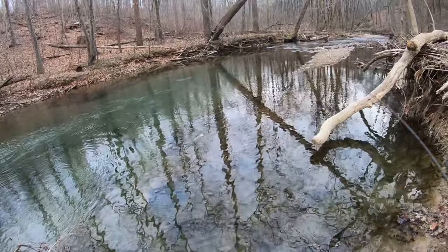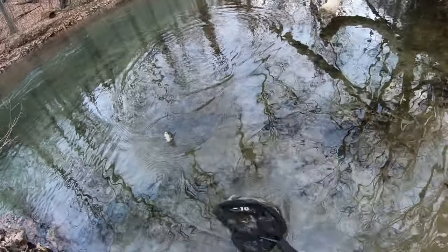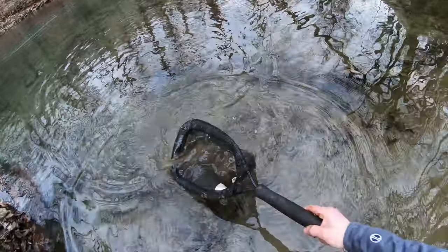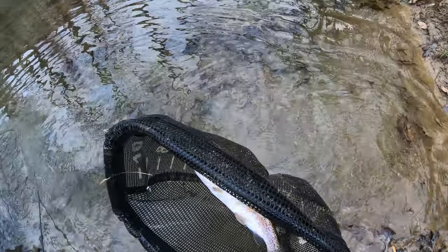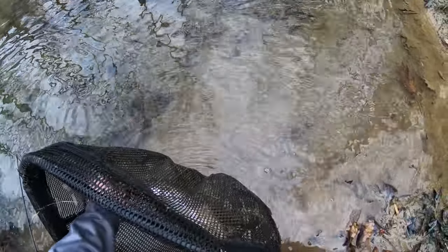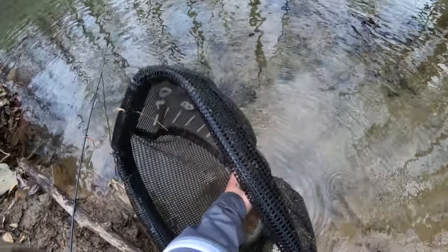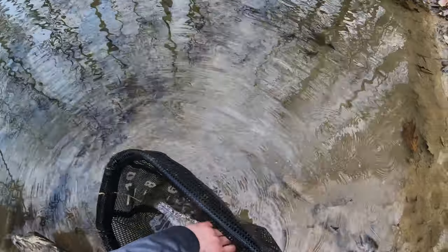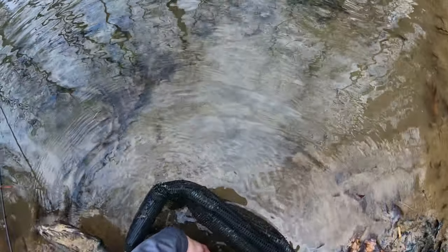Oh boy, this guy. I don't think I caught this guy yet. Nope, I don't think I got this guy. Get over here, buddy. Man. All right. Another nice trout right there. This hole is absolutely stacked, guys. I cannot believe how stacked this hole absolutely is. Ew, he's an ugly fish, though. He isn't as pretty as all the other fish I've been catching, but he's a trout. No doubt about that, guys.